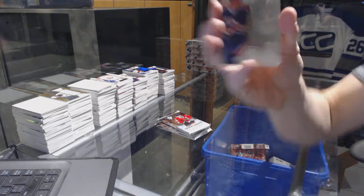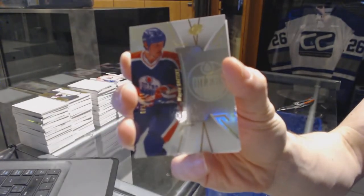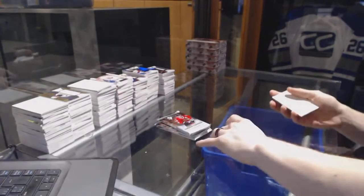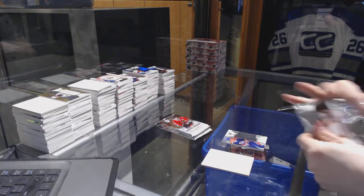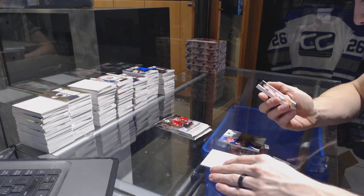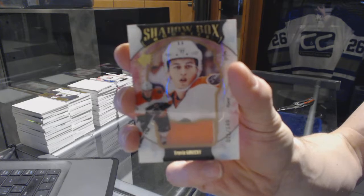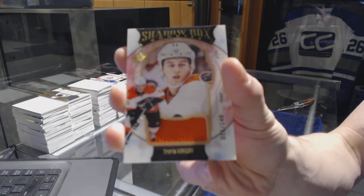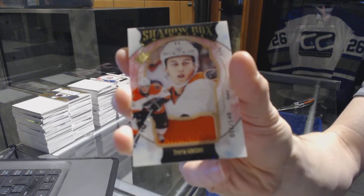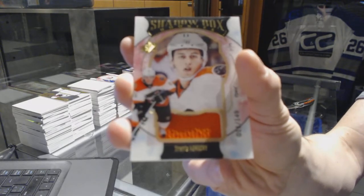All right, we've got a base card, number 149 for the Edmonton Oilers, Wayne Gretzky. We've got a Shadow Box rookie jersey, numbered 11 of 149 for the Philadelphia Flyers, Travis Konecny. Shadow Box rookie jersey, 11 of 149, Travis Konecny.